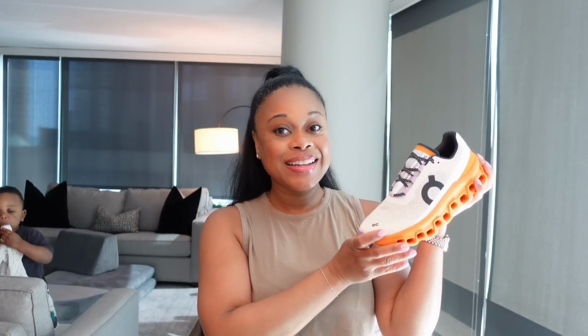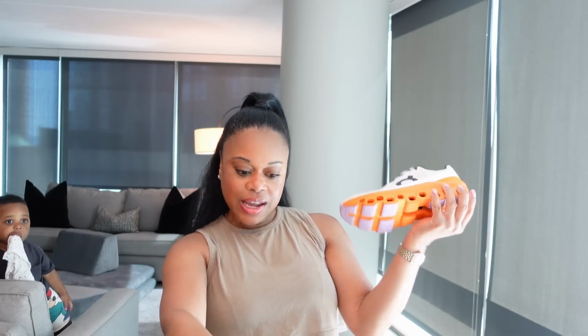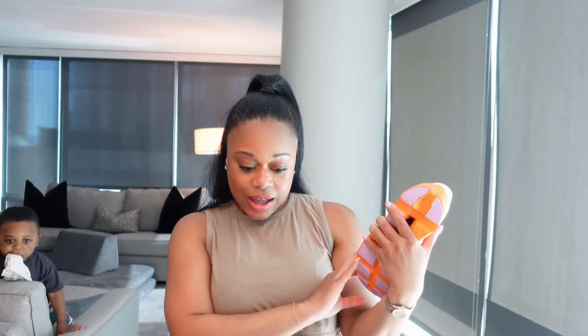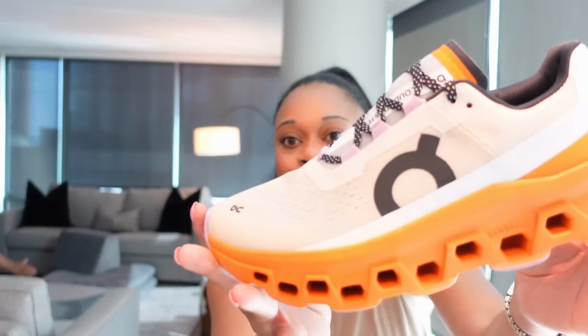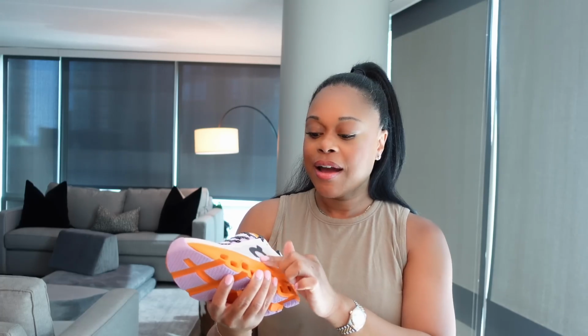I did get the On Cloud Monster, I think that's what they're called. Yeah, Cloud Monster. And the colorway is Fawn and Turmeric. Y'all, when I saw that woman at the school pickup, I was like, oh my goodness. And then I saw the shoe, I was like, those are so interesting looking. So they're black, orange sole, and then they have a little white detailing here. This part is just like a tan, it's not like white. And then it has like some lavender detailing here and here. I just thought these looked so cool.